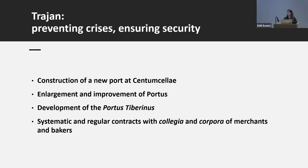In particular, it is worth noting the creation of the corpora of the bakers, the pistores, and of the ship owners, the naviculari, that were the state's main tool to control who was entitled to receive privileges. So the privileges were granted to those who were members of these collegia, this sort of professional guilds.